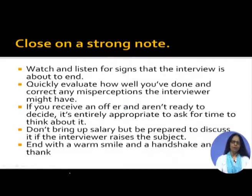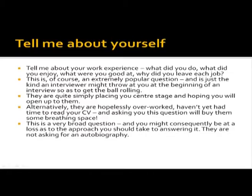Now, in the rest of this lecture, I'm going to focus on the 10 important questions which James Innes considers the clinching questions, the most commonly repeated questions in an interview, and how you can prepare your answers. Why are interviewers asking you these questions, and how best can you answer them so as to create the right impact? So let's look at the top 10 interview questions listed by James Innes.